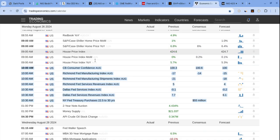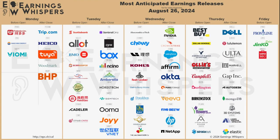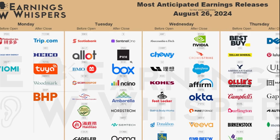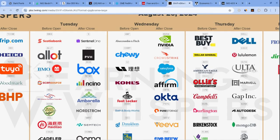We do have some housing data coming out before the market opens, but it's very minor and might not affect the market too much. As far as earnings go, please note that for tomorrow we have some minor banks announcing earnings, nothing too crazy, but the big day is going to be on Wednesday when we have Nvidia's earnings.